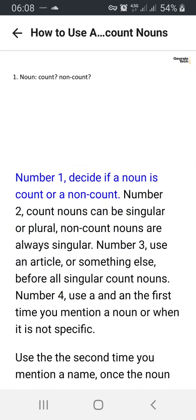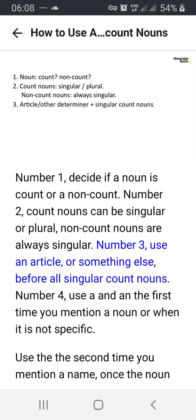Number 1, decide if a noun is count or non-count. Number 2, count nouns can be singular or plural. Non-count nouns are always singular. Number 3, use an article or something else before all singular count nouns.